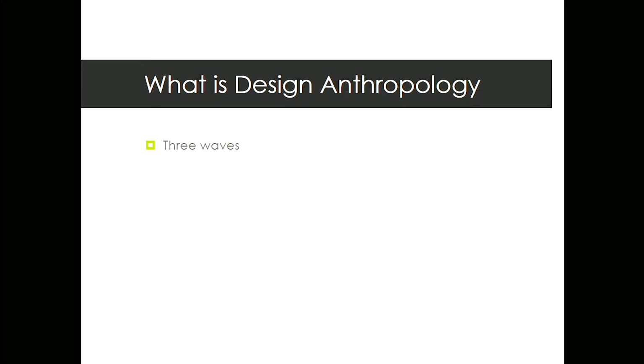And the first wave was very much more connected to the human-computer interaction research and was very much seen as being led by Lucy Suchman and the work that she did in Silicon Valley and the way she actually brought together anthropology and anthropological thinking with HCI research at that time.